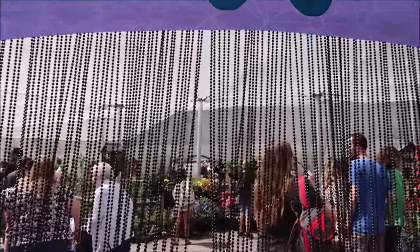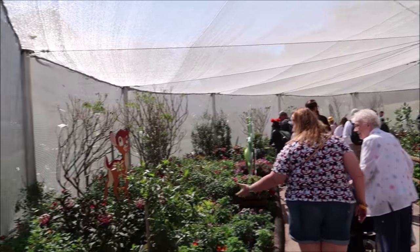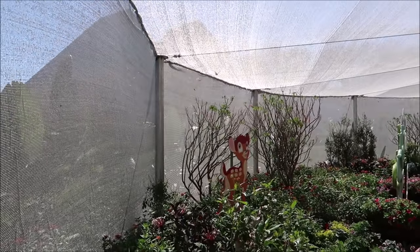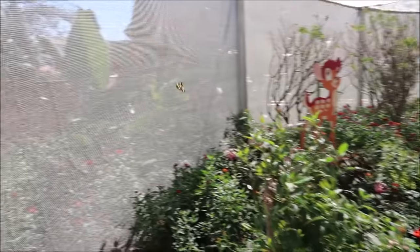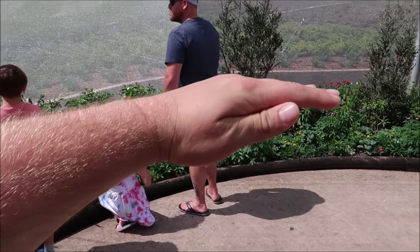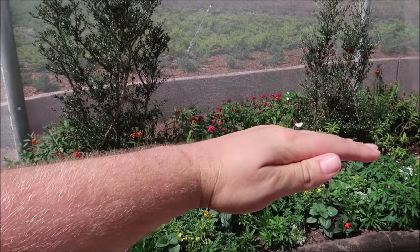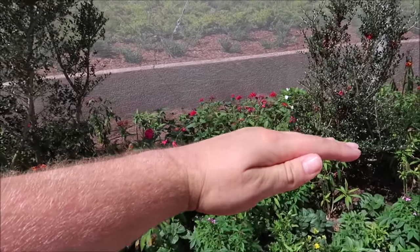I like how they have these little beads here to keep the butterflies in. Oh wow, look at that. It is so pretty in here. Oh, a butterfly literally just almost flew right on me right there. All you gotta do is hold your hand out still and they'll come and land on you, hopefully. Just be very, very quiet.